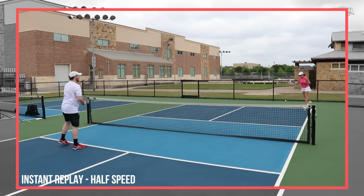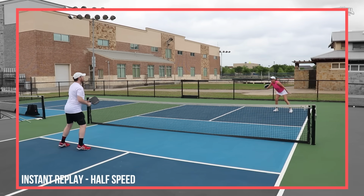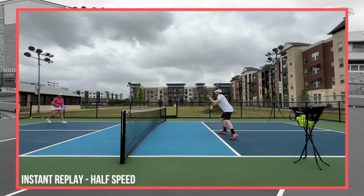Okay, so that was an example where Linda probably should not have come up. And the reason is because it was high and I was going to deny it. If you're on the third shot side, you got to really pay attention to what your opponent is doing on the fourth shot.